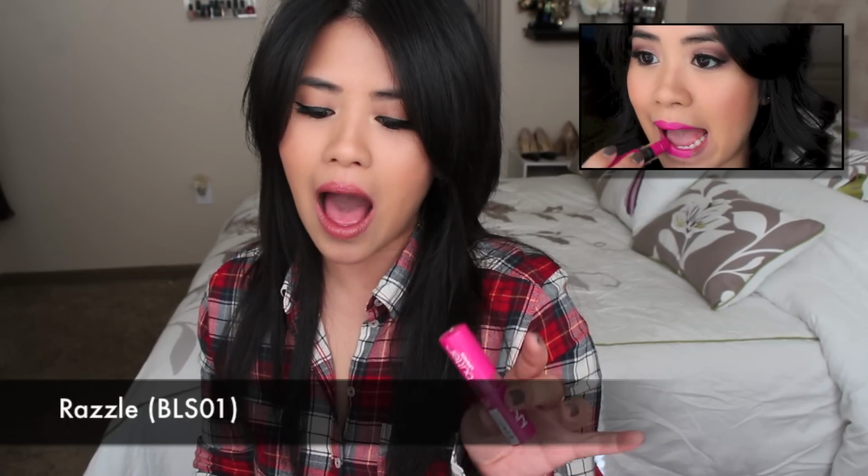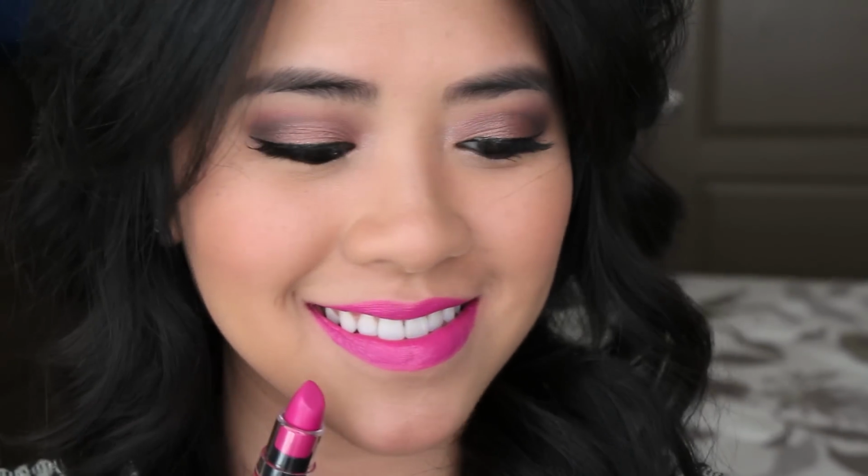Now moving on to number 01. I find this one to be very, very similar to the color in the packaging when you put it on your lips. It's a beautiful magenta color. It's one of my favorites out of this collection. It's a shocking pink. It's very, very pigmented and a hydrating look.